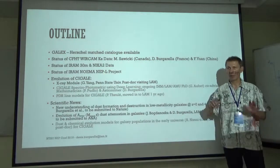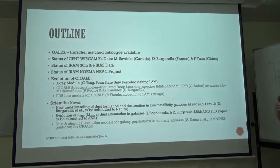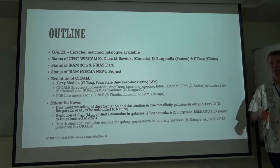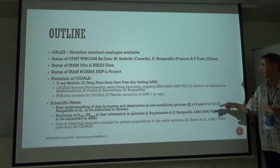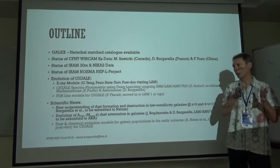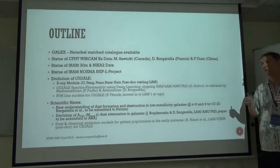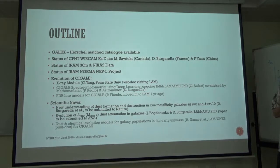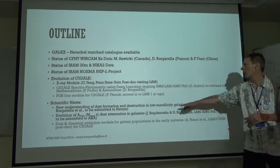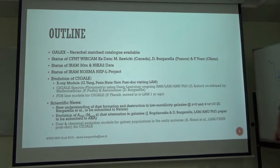We are trying to use Seagull, which is an SFD code, as several modules, one for the star formation rate, another one for the depth, etc. And I'm working with mathematicians to replace each module with some deep learning stuff, so that will be very fast, because we need to build the practice sample, and Seagull is fast, but not enough for this stuff, so we are trying to replace each module by deep learning. Okay, then we'll have PDR models soon, and dust and chemical emission models.